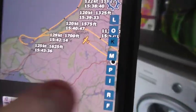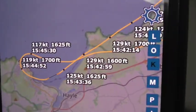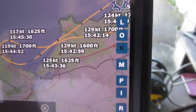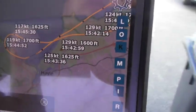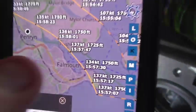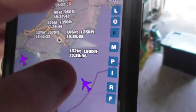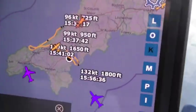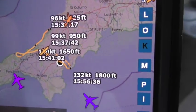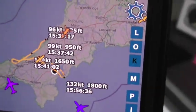With that one, he flew over the north coast, just over the southwest coast of Hale, probably around the northwest of Hale. Then he came round, flew past Marlow Bridge and Marlow Churchtown, and then all the way to Falmouth and into my place in Penryn apparently. This is where we first saw this one. Well, no, obviously the first one was the FA20, and the second one was the Robin DR.400.